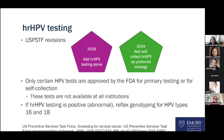So the USPSTF made a revision in 2018 where they added high-risk HPV testing alone as a possible method. And in 2024, they've issued a draft recommendation. It hasn't been finalized, where they're going to add self-collect high-risk HPV testing as a preferred strategy. So that's a strategy where patients can collect their own samples and submit those as their primary screening result. Now, only certain HPV tests are approved by the FDA for primary testing or for self-collection. And so even though that recommendation came out in 2018, as far as I know, none of the Emory sites or Grady are available to do that testing by itself.